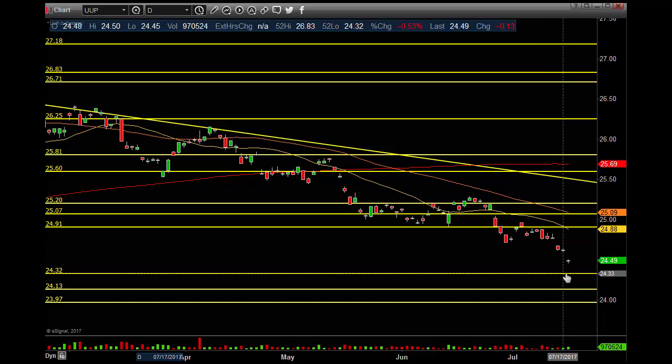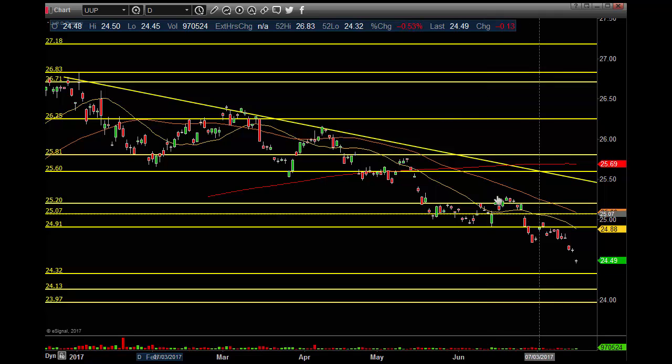24.32 is a nice pivot. 24.13 is a nice pivot, and then of course the $24 even number is a great area too. So let's see if we can wait this out. The UUP, if you are short this one, still going strong. I think you should start tightening up the stop here.